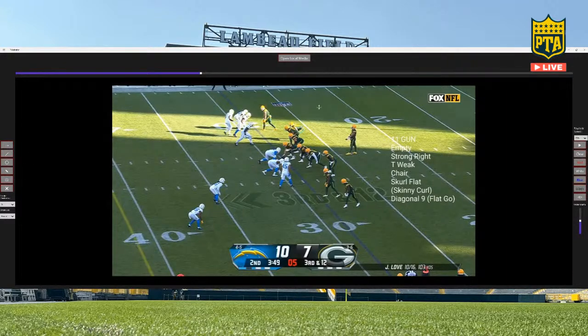So Green Bay's going to come out in an 11-gun empty, strong right, T-weak. The play call is going to be chair, skirl flat, which is a skinny curl, and diagonal 9. Let's talk about what all that means really quick. 11-gun, obviously one running back, one tight end. You've got strong right, so your tight end's on the right side of the field. You've got your T-weak, A.J. Dillon over here kind of almost playing like that traditional tight end spot.